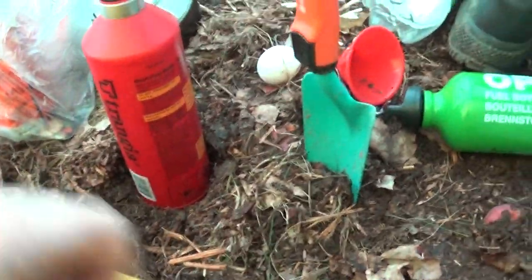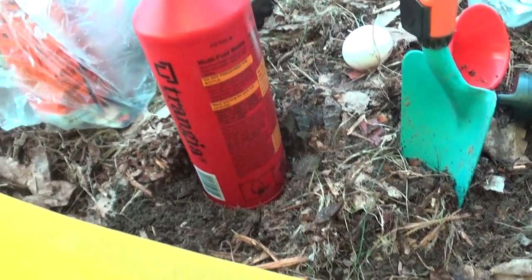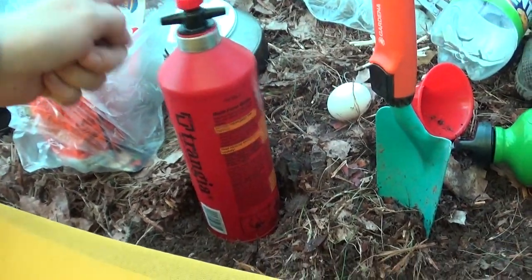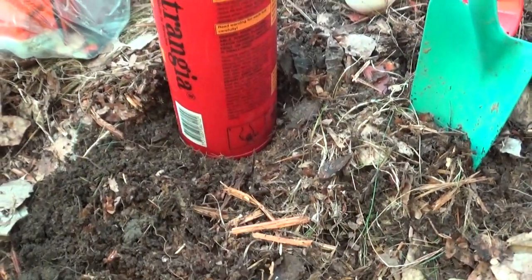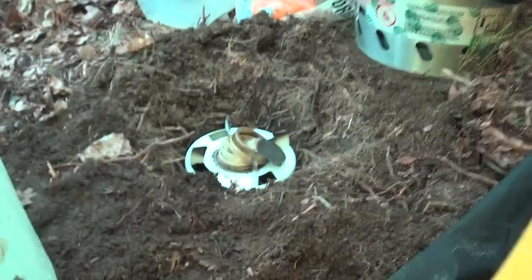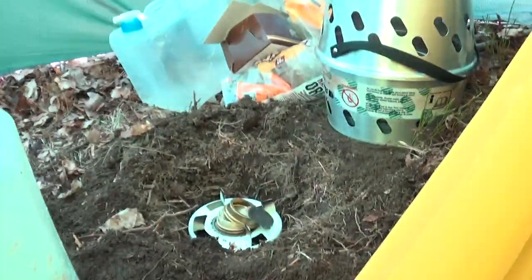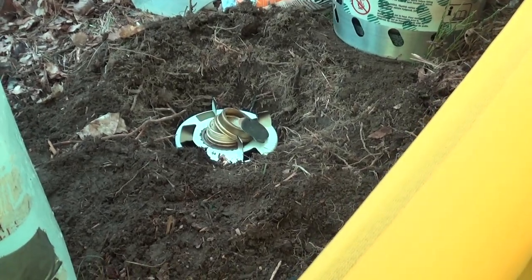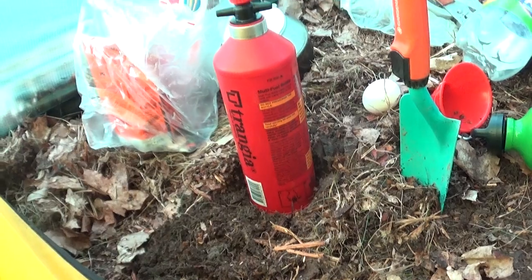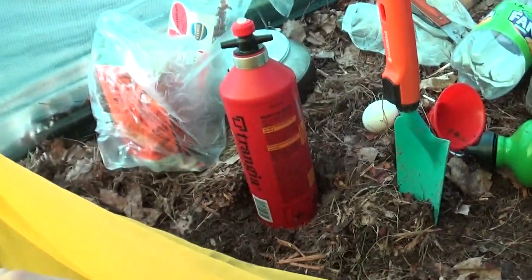I have now dug a little, or dig, whatever you wanna call it. I have been digging a hole for this so it stands better, and that's nice. So I have one hole here for the fireplace or whatever you wanna call it, and here for the gas. I'm gonna dig one for this one later, not now.